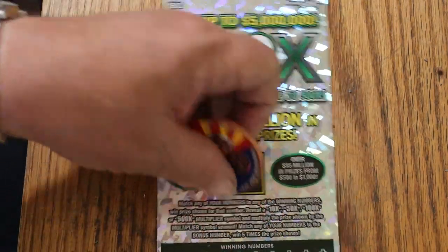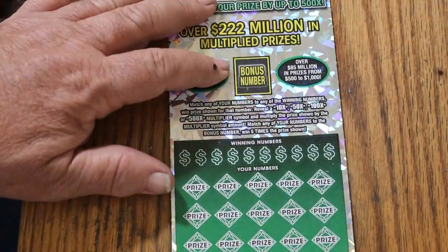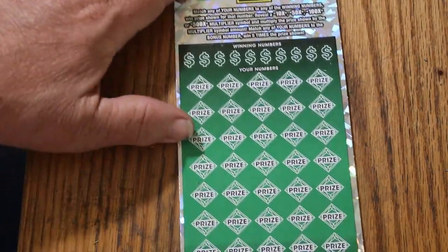Match your number game, the winning number, or find the multipliers 10, 50, 100, or 500 times, or the bonus number for 5 times. Or you can get a manual win all. And that's all I got to say about any of that.